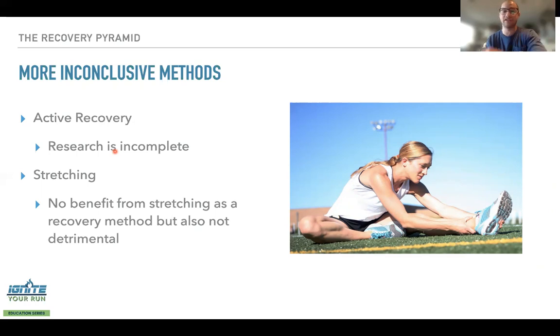These are not actually, again, conclusively backed by the research. Go to the things that work and then supplement with these other areas if you need to. And also realizing about stretching, running is a very mid-range sport. We don't need a whole lot of range of motion to run.